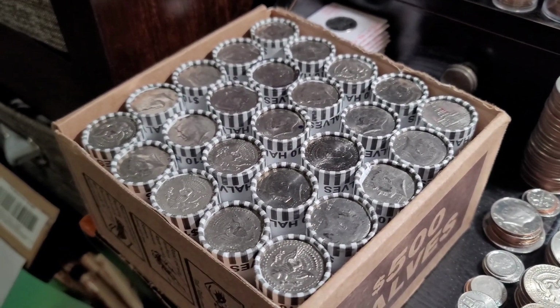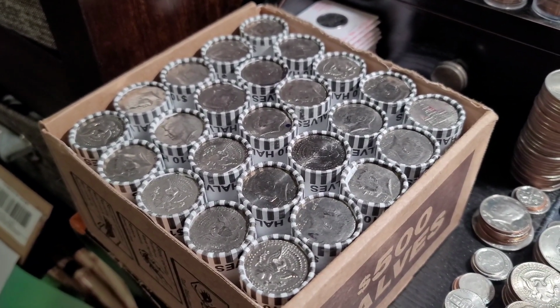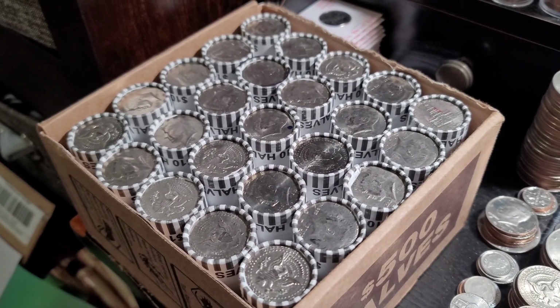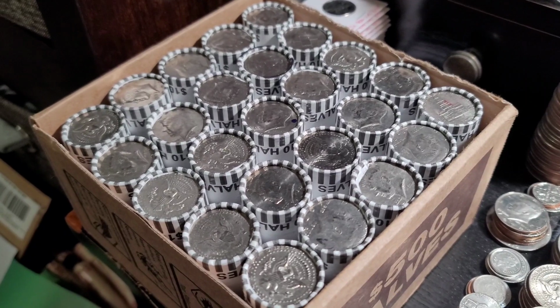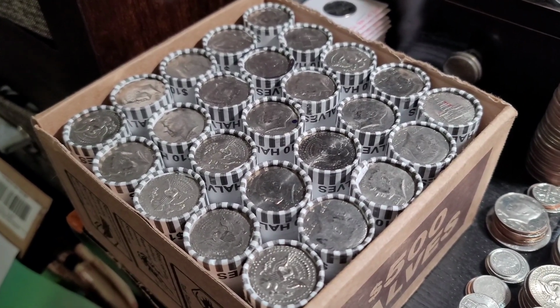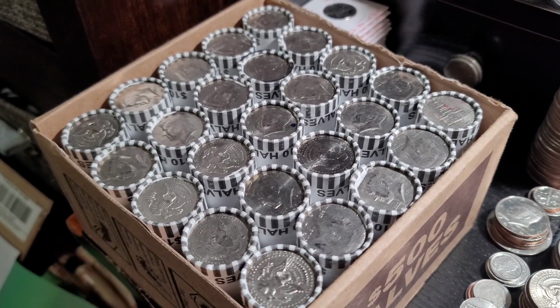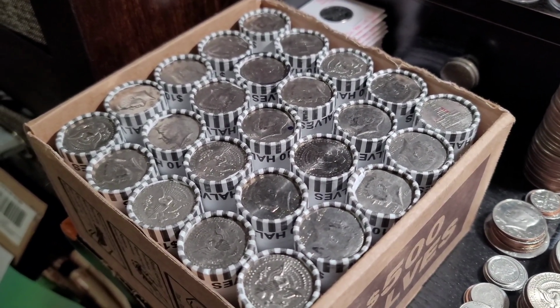Today we have the second half dollar box from last week. I didn't have time to go through it. I don't think we're going to find too much in here, but maybe we can find a couple more of those 1996 die clashes, some double dies, maybe silver, a foreign, who knows.